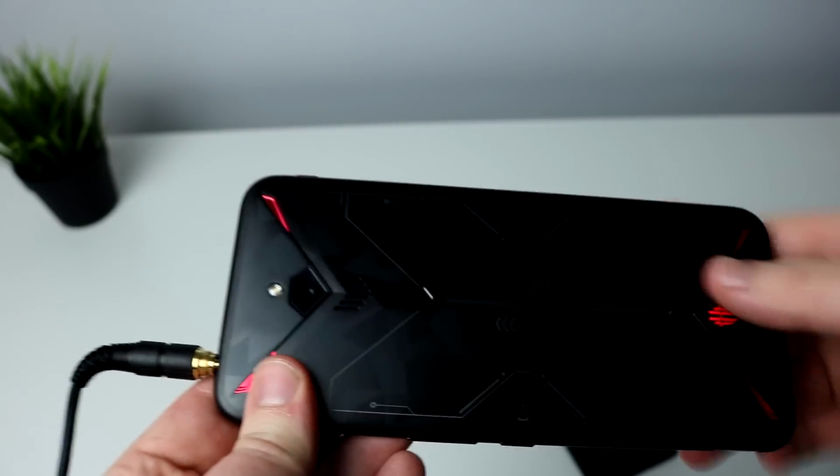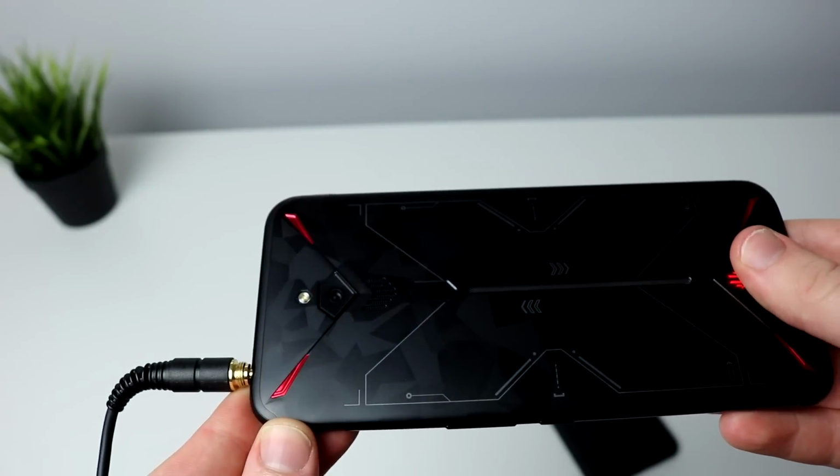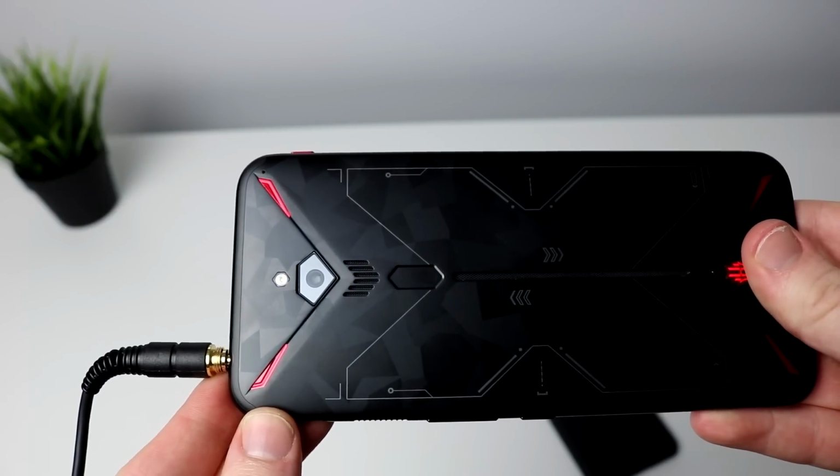In a world where everyone is trying to get rid of the headphone jack to make room for other stuff, Nubia not only keeps the headphone jack, but also sticks a literal fan inside of their phone. The camera on this phone is not terrible, mostly, but definitely not as good as the specs might imply.